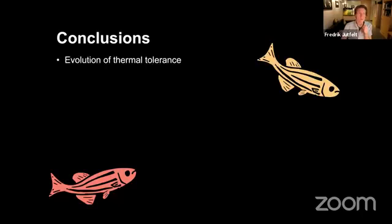All right, so let me conclude this. Yes, we saw evolution of thermal tolerance over a very short time, and that's very cool. It was only 7 generations in total, and we saw very clear evolution, and all lines within treatments diverged in the expected way. So yeah, that was cool. Plasticity didn't evolve in our experiment.